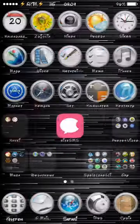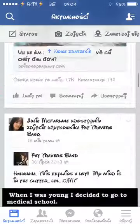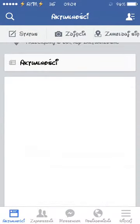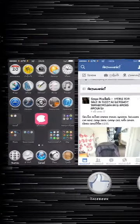And even the Facebook, when you open the Facebook, it just loads instantly as well. All the pictures, you don't have to wait for pictures to load or anything. It just goes very, very quick, which is quite cool as well. So that's it for now.